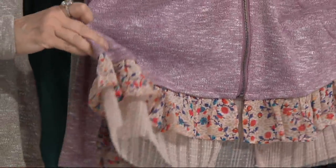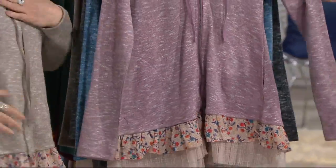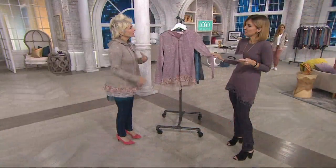I think we've seen it styled with literally everything in the show so far, and it's worked every single time. I love it zipped up on you. I love it zipped up. Thank you. That's really cute. I hardly ever do that. I know, but it's such a nice piece.